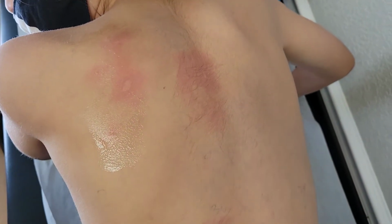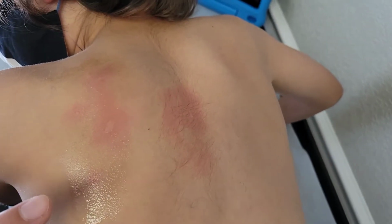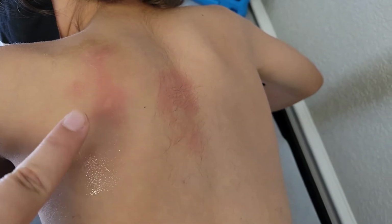All right, so all done. We're about to put a shirt on. He has some aloe on it right now. These are different types of outdoor things, and then that one was watermelon.